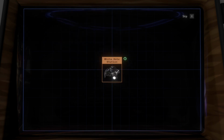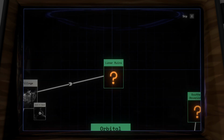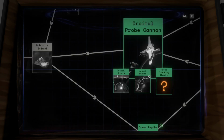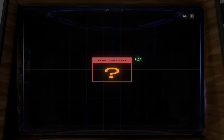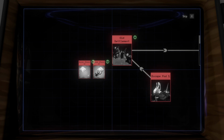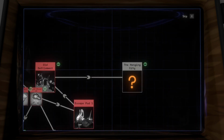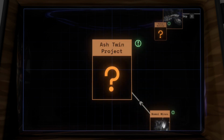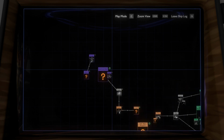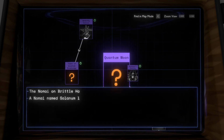Quantum Moon, Solemn Shuttle, White Hole Station, Northern Glacier, High Energy Lab, Rebex Camp, the Hanging City, Southern Observatory, Old Settlement, the Vessel, Mural Panel 1, Mural Panel 2, Mural Panel 3, Escape Pod 3, Nomai Mines, Ash Twin Project, Tornado Simulation. Okay, yeah, so there's kind of a lot that I haven't seen here. What is this one?